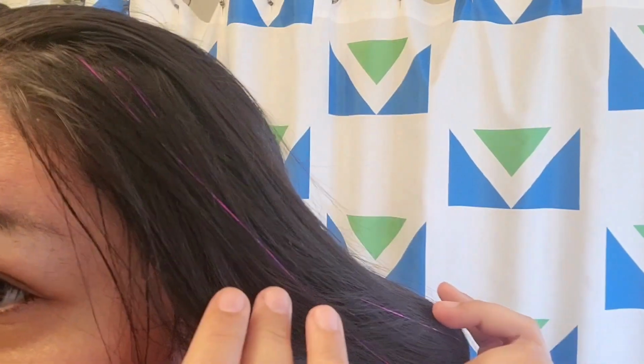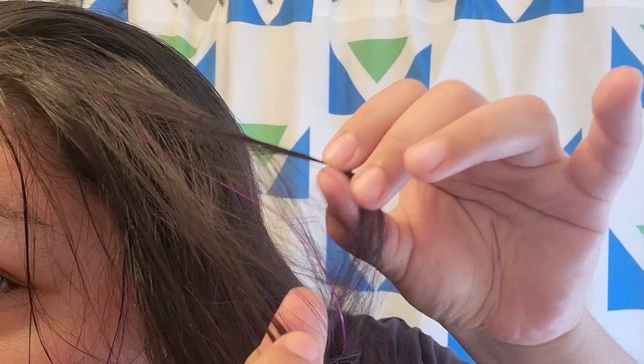They came just in time. Look how dirty my hair is. It needs a good wash. I actually have tinsel installed in my hair, so I'm interested to see if it gets faded or if it still stays just as shiny.